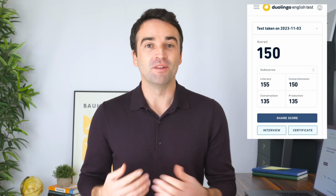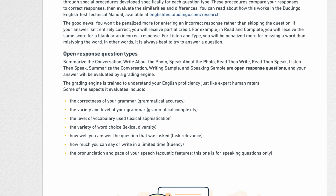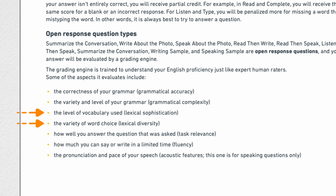To get a high score on the Duolingo test speaking questions, you need to demonstrate a high level of English vocabulary. This is made very clear on the scoring criteria right here, where it says that it evaluates your lexical sophistication and lexical diversity. Basically, the level and variety of vocabulary you use on the speaking questions.